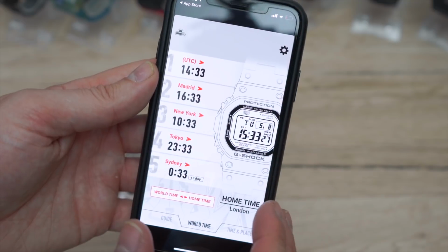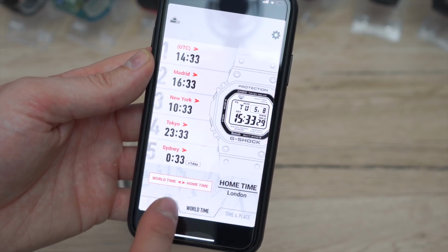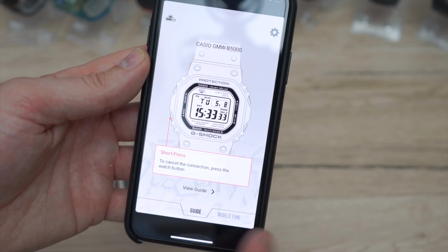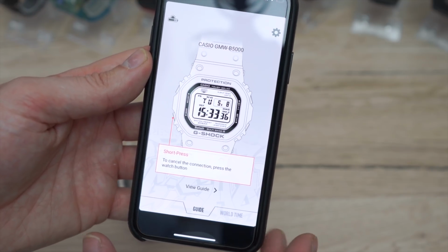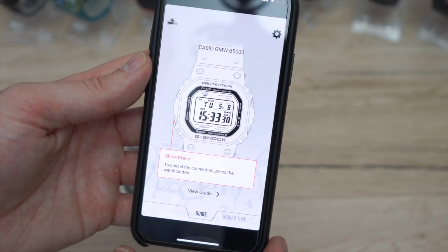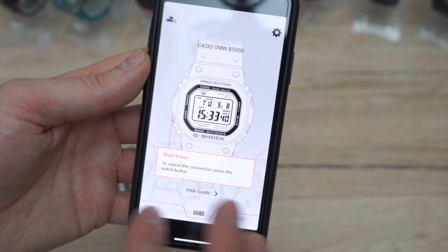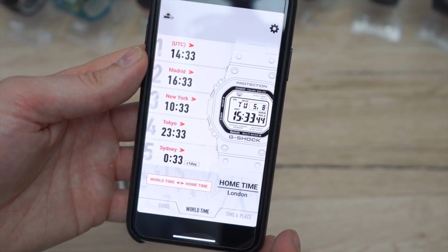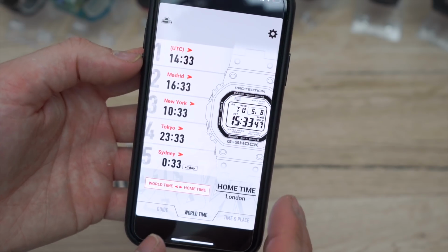So the world time zones I've set up, I'm going to go into that in a second. At the bottom of the app, you actually have tabs, and we start off with guide. So instead of carrying your instruction manual with you, which I very much doubt you're going to do, we have a guide, and then we have world time. So that's what I was looking at before. You can customize this yourself.